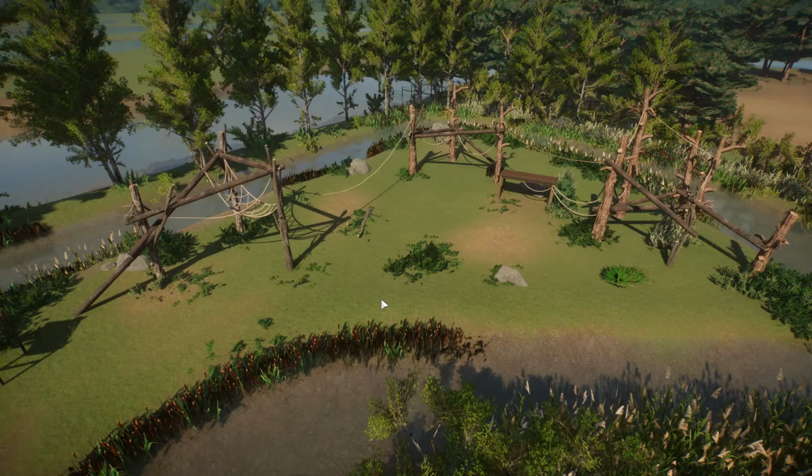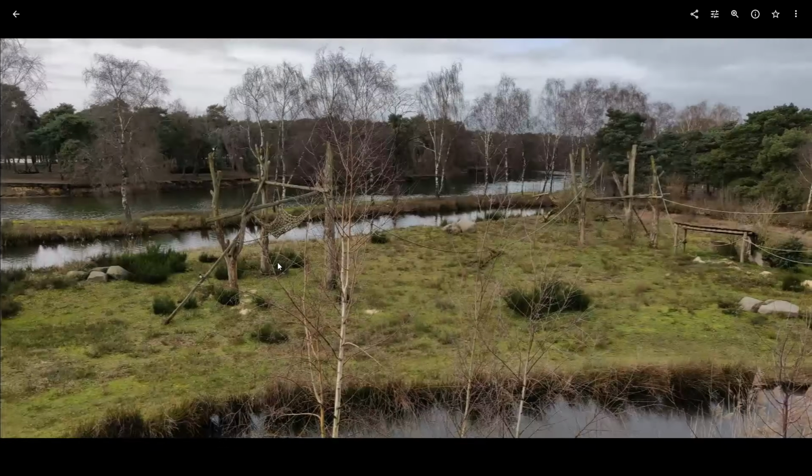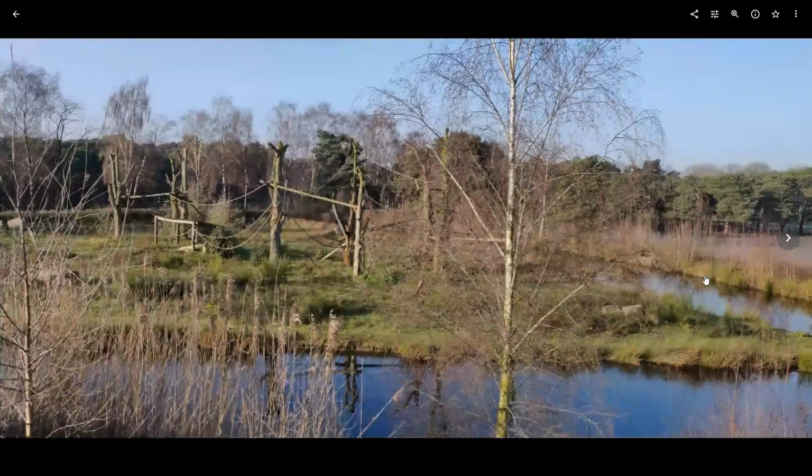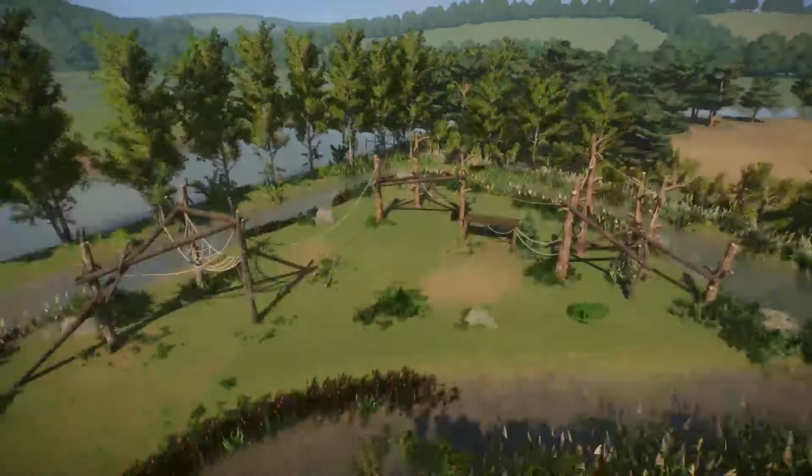Yeah, climbing structures on the workshop. I'll definitely do that. Let me write that down. Right. So, yeah, let's just compare those. So we got that net, the long rope, little shelter bit, and then more climbing stuff around. Really cool.